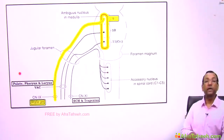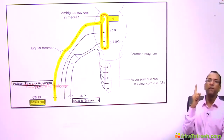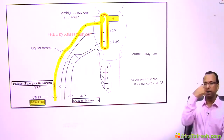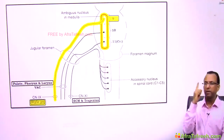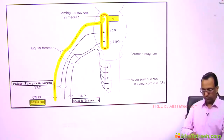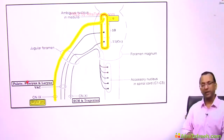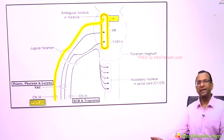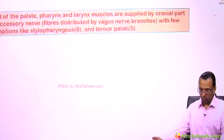Who is that? Tensor palati, you remember, developing in the first arch. If it is the tensor palati developing in the first arch, who will supply? First arch nerve, mandibular nerve, trigeminal. So tensor palati is supplied by the mandibular nerve, trigeminal, because it is the muscle of the first arch. Yes. Otherwise, remember, most of the muscles of palate are supplied by the cranial accessory nerve, and muscles of pharynx are supplied by the cranial accessory nerve, except stylopharyngeus, supplied by the glossopharyngeal nerve. So these are some of the things which we have to memorize.